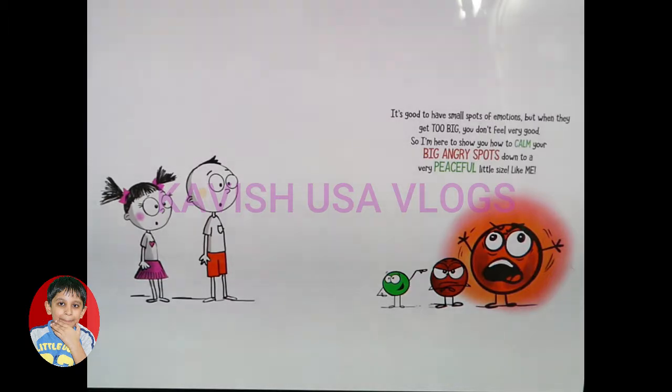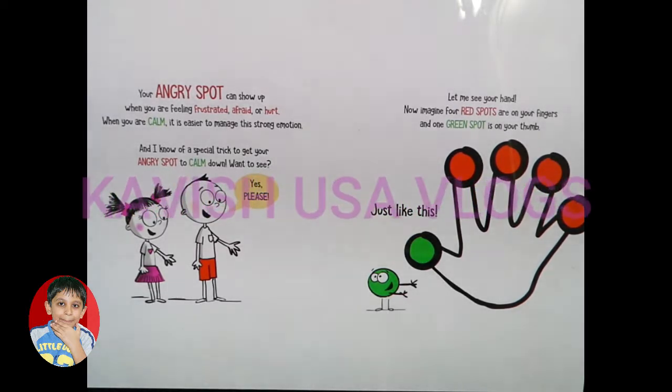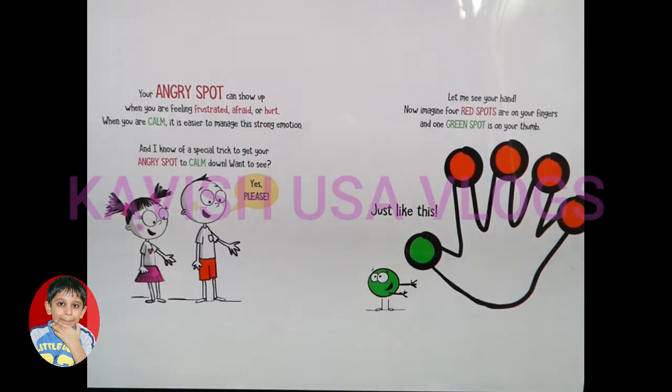So I'm here to show you how to calm your big angry spots down to a very peaceful size like me. Your angry spot can show up when you're feeling frustrated, afraid, or hurt. When you are calm, it is easier to manage this strong emotion. And I know of a special trick to get your angry spot to calm down.